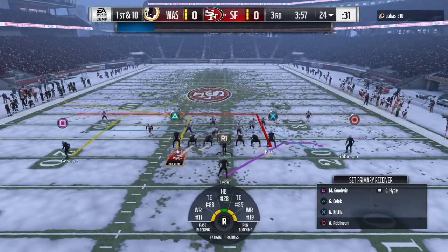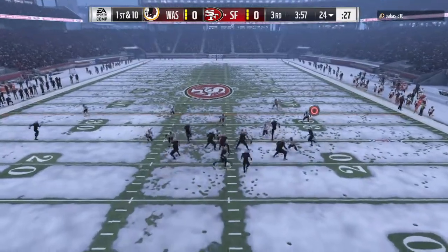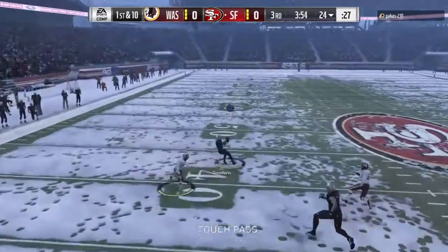It'll be interesting to see what adjustments were made. The defenses have obviously been great. So if you like defense, this is a classic game. This is what you're looking for.